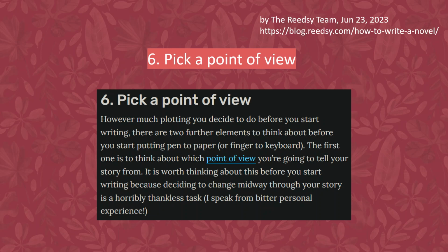Okay, so we're moving on to pick a point of view. However much plotting you decide to do before you start writing, there are two further elements to think about before you start putting pen to paper or finger to keyboard. The first one is to think about which point of view you're going to tell your story from. It is worth thinking about this before you start writing, because deciding to change midway through your story is a horribly thankless task. I speak from bitter personal experience.